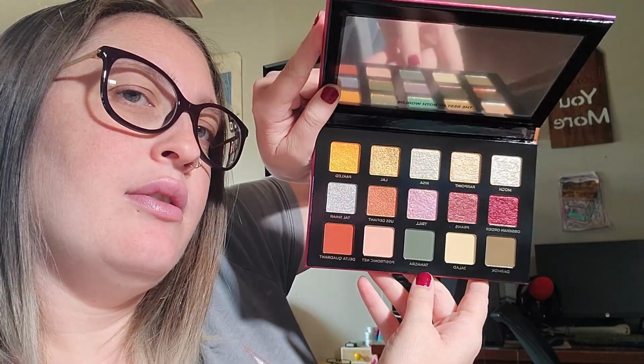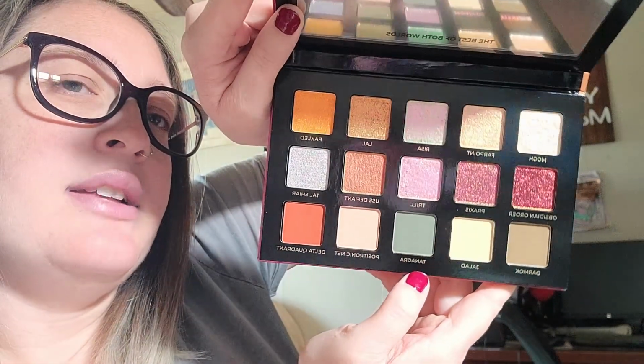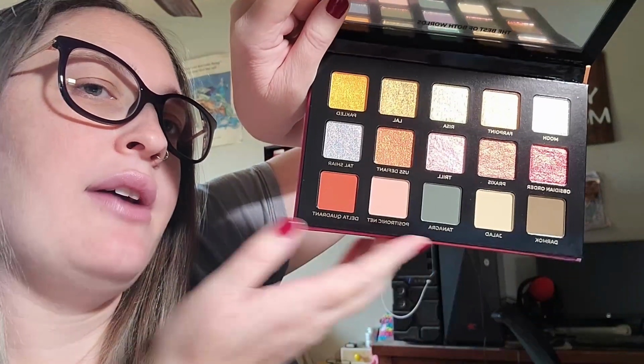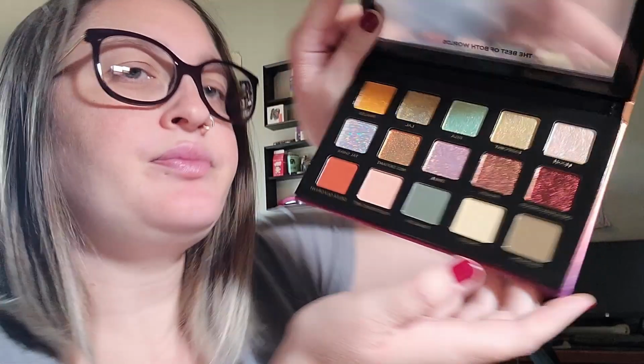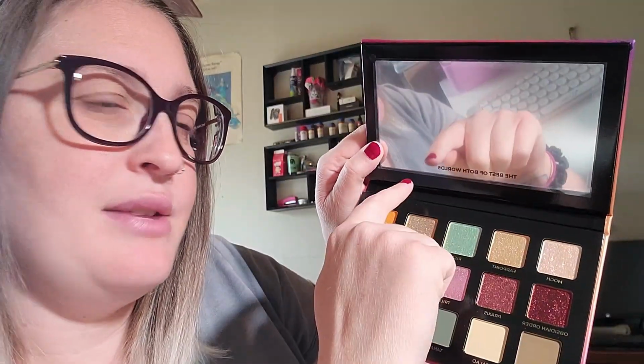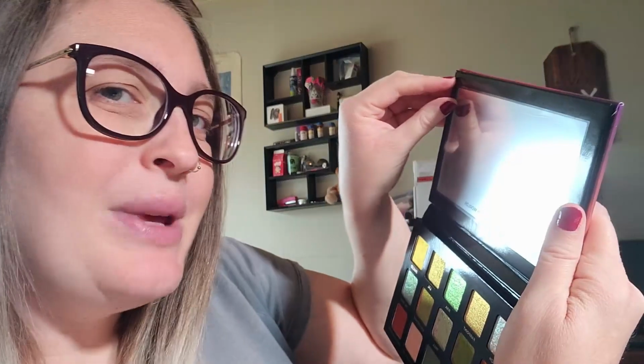Again, I know the color is not the best, but this is what it looks like. It's very beautiful. It has 10 multi-chrome shades and then 5 matte shades at the bottom. And I don't think there's any glitters in these or anything of that nature. And it's really cool. I know it's hard to see, but it says the best of both worlds right here. So we're going to do a little peely.